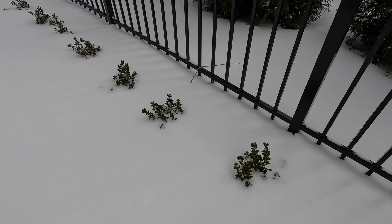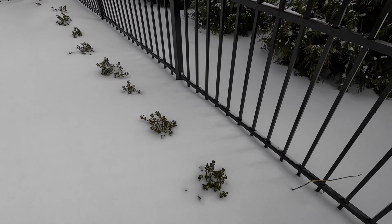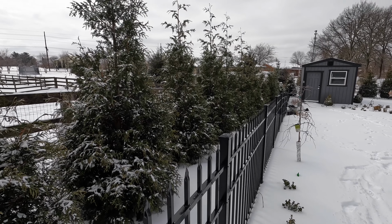We're not supposed to get above freezing for quite a while, and it's going to be several days before things are looking normal. You can see the boxwoods that I have planted along the fence line here are kind of knocked over a little bit from all the snow and ice load that they got. The green giant arborvitae are actually looking kind of magical with all the ice and snow on them.